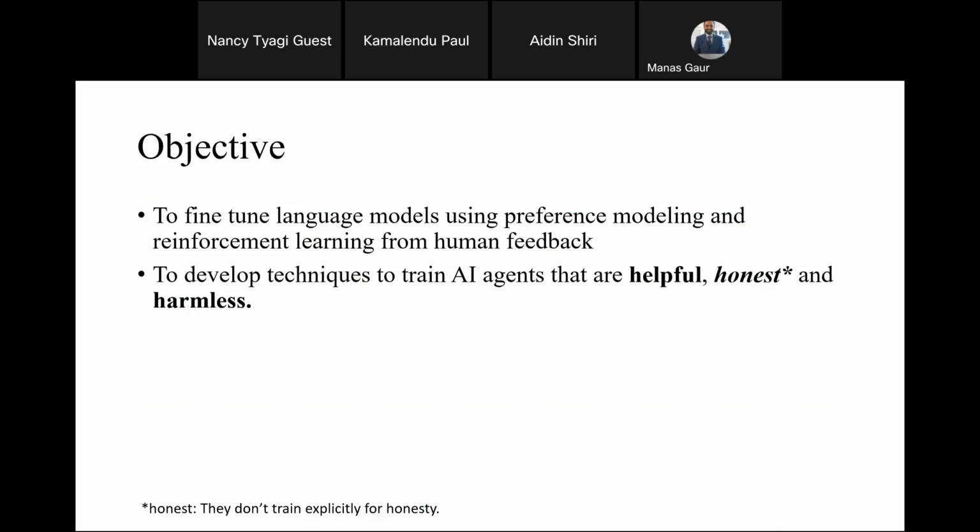In the research, they mostly focus on helpfulness and harmlessness. As for honesty, when we see the results, they find out that the samples tend to have honesty as an attribute, even though they did not train it explicitly for honesty. So it came out as a finding later on, after their training.